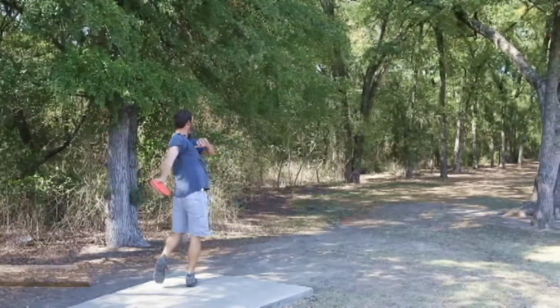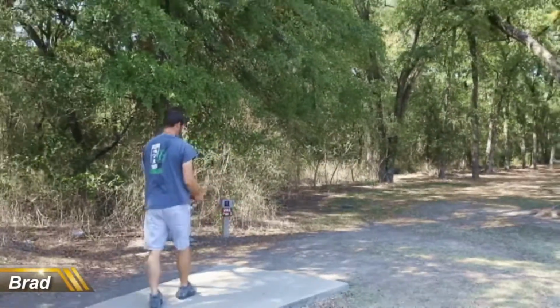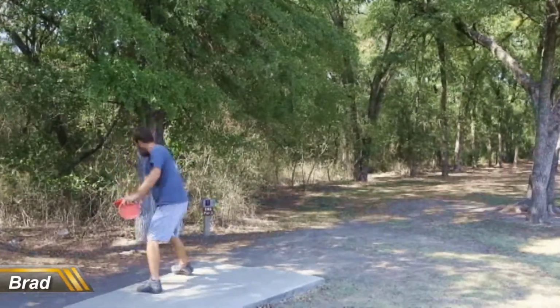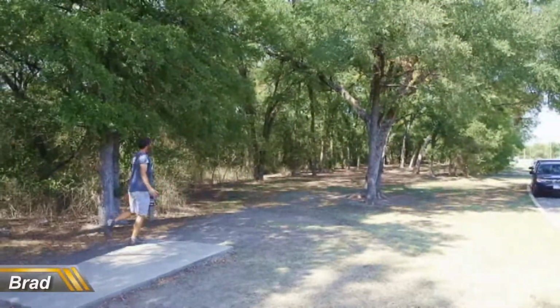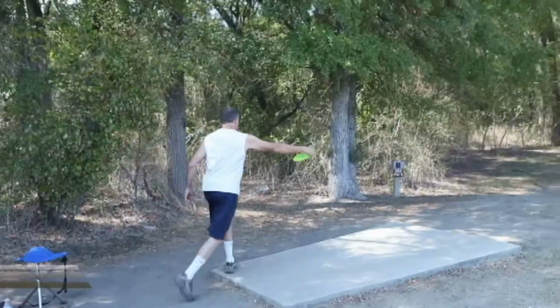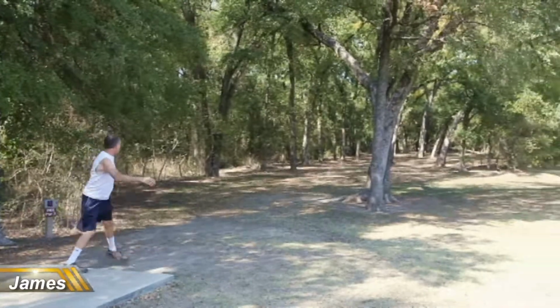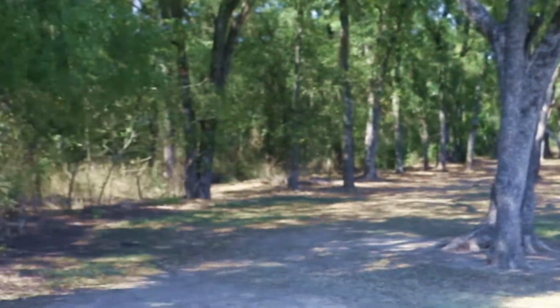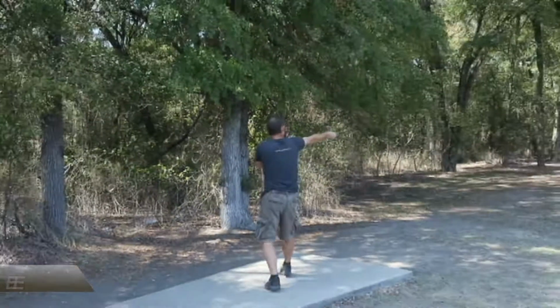Brad right up behind him, his partner. Brad's sporting the Breckenridge t-shirt. Brad crushes one right down the middle. It hits a little bit off a tree as well. We got James tossing. Doesn't take much time to warm up, and he hits a tree as well. Lots of trees today. Contagious.